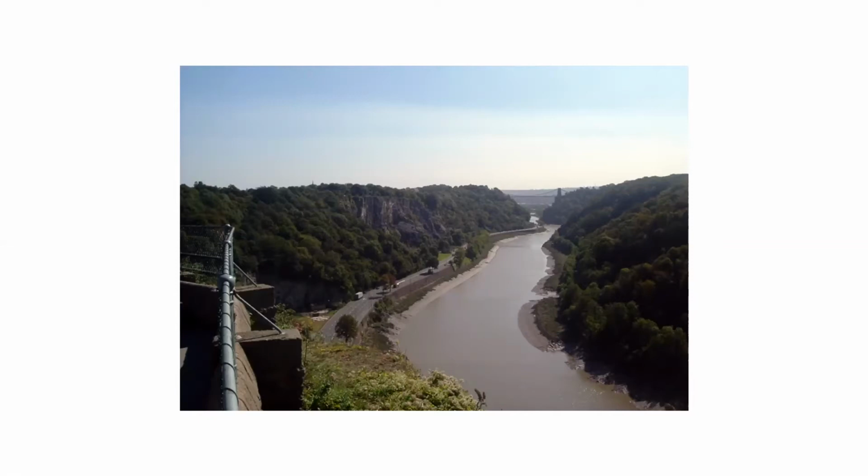If you look down to your left, next to the river is the road called the Portway. This was built in around about 1926 and was built to take traffic from Bristol itself to the new commercial port at Avonmouth. At the time, as I say, it's the most expensive project in the United Kingdom. It was also instrumental in the knocking down of the Hotwell Spa.